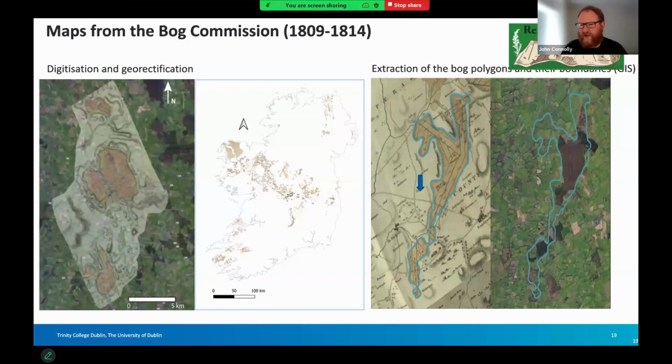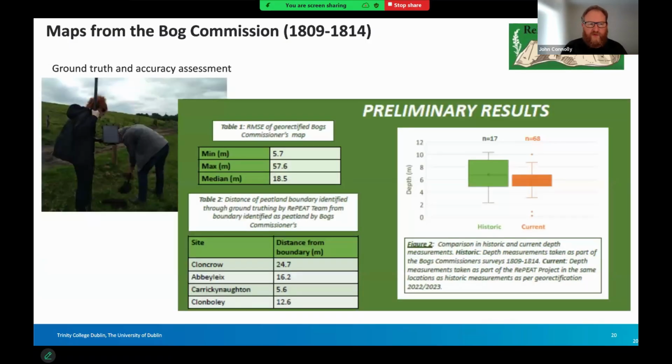On the right-hand side, you can see there's grassland on peat, there's cutaway bog, cutting on peat, there's forestry on peat. So it really gives us a good indication, one, of where the peatlands are, and two, what kind of activities, what kind of land use changes happened to them over that 200-year period. We've done extensive ground truthing in the field. We've taken boundaries perpendicular across the blue line so that we can figure out how accurate those maps were. And it turns out that they're actually very accurate.